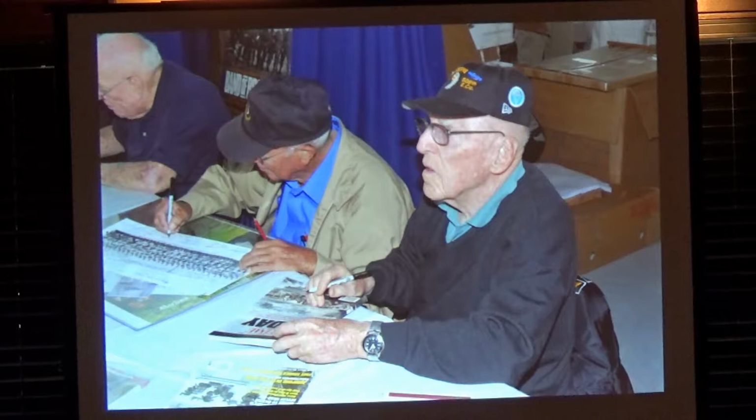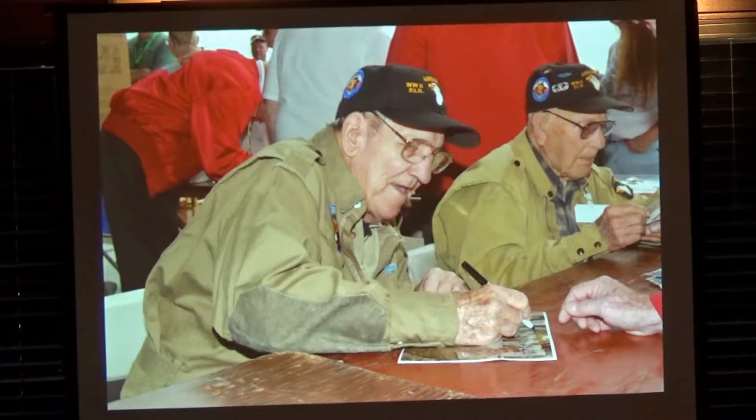A couple more of the fellows inside the main hangar, other fellows that don't talk, sign autographs and so forth and so on. So there's fewer and fewer. Okay, Stu.